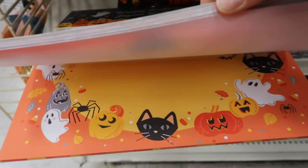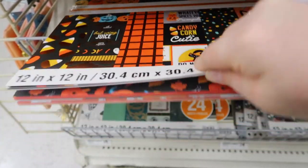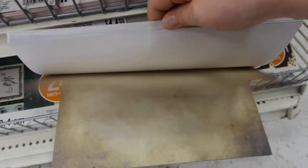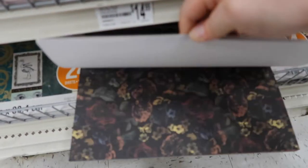Is anybody else obsessed with their little scrap paper books? I always have to stop and look at the little themes. I just think it's so fun to have these around for different craft projects, and I just love all the colors together in this little booklet. It's so cute.